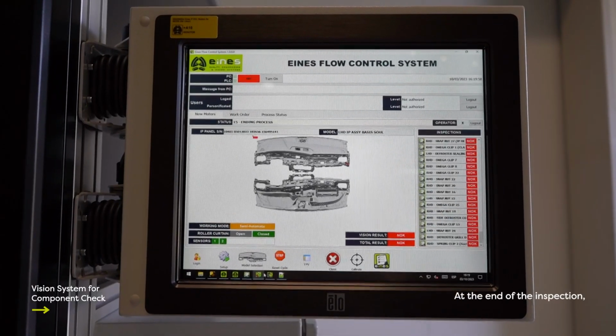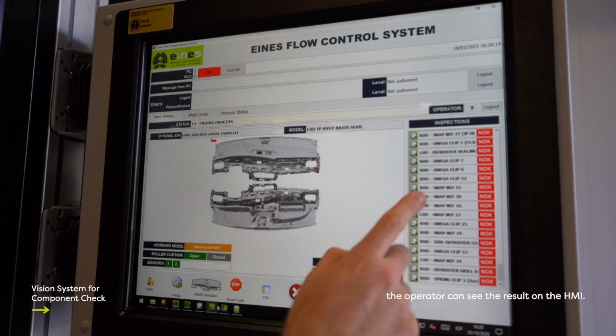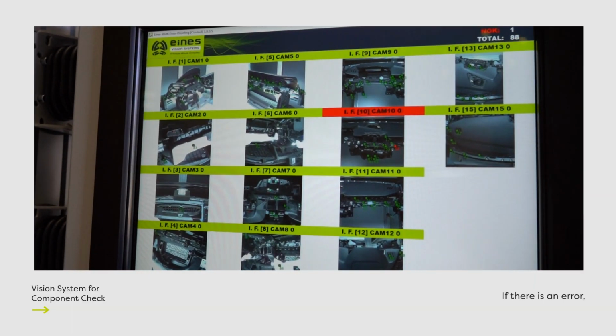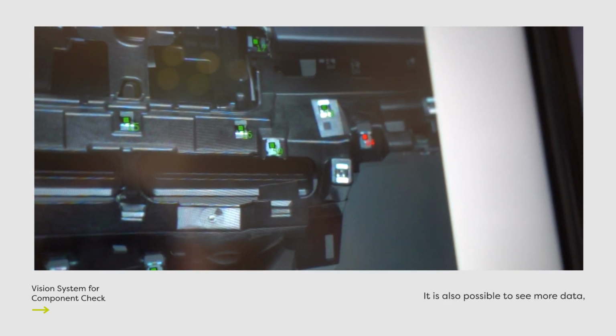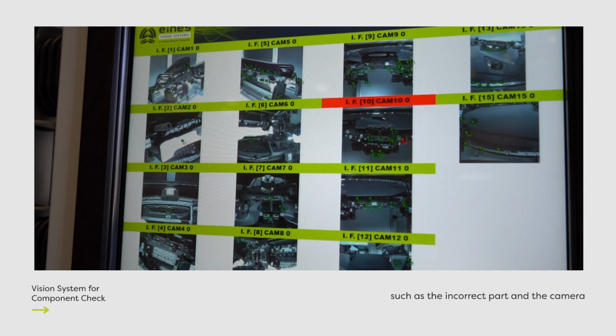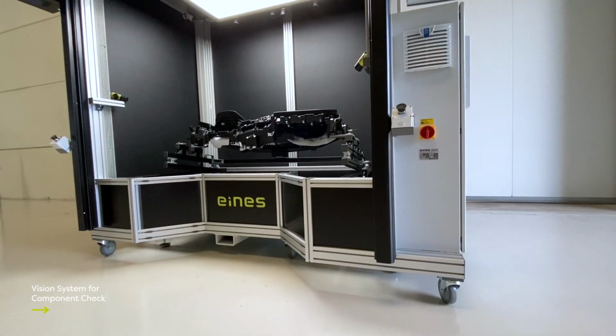At the end of the inspection, the operator can see the result on the HMI. If there is an error, the operator can access the inspection list. It is also possible to see more data, such as the incorrect part and the camera that found the error.